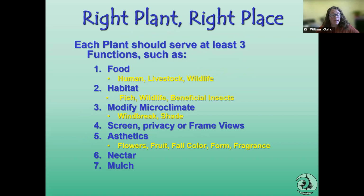So we want to create the biggest impact as possible. Each plant should serve at least 3 functions, and that could be food for human, livestock, wildlife, habitat for our pollinators and insects, and maybe you need a riparian buffer because you have a salmon-bearing stream that goes through your property. Or it doesn't even have to be a salmon-bearing stream. Our streams and our rivers, they really need to be protected. They need to have shade on them, whether they're salmon-bearing or not.